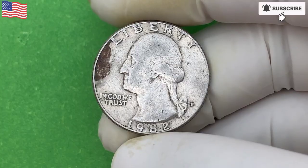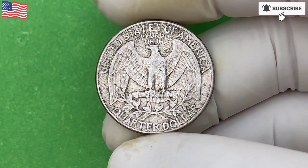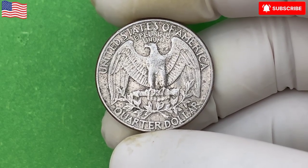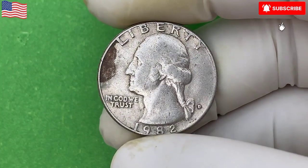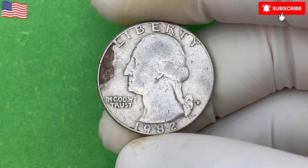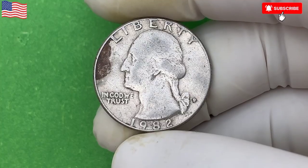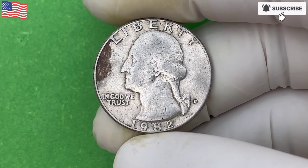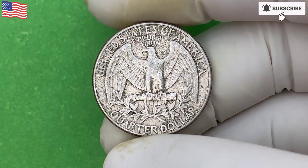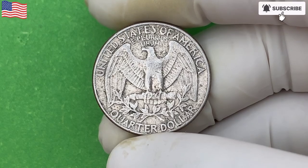One of the most talked about features on the 1982 D Washington quarter is the missing mint mark error, although rare. But more commonly, collectors are focused on a variety of die errors and planchet anomalies that snuck through the minting process that year. For example, double die obverse errors, where inscriptions like "Liberty," "In God We Trust," or even the date, 1982, appear to be shadowed or doubled, are highly valuable. This doubling effect happens when the coin die strikes the planchet more than once in misalignment, and if it's visible to the naked eye, you may be holding something very rare. But that's not the only error to look for.